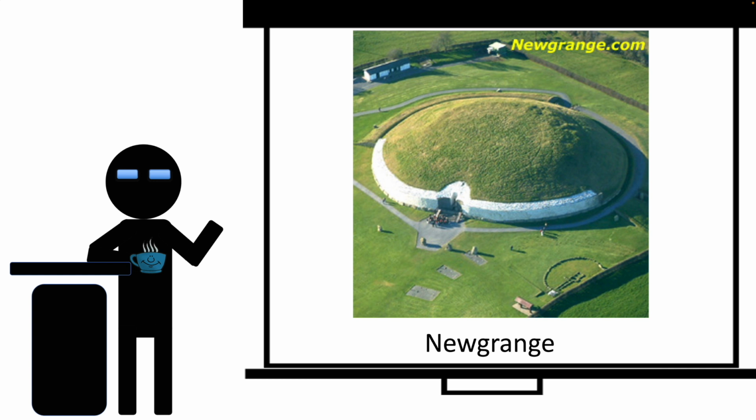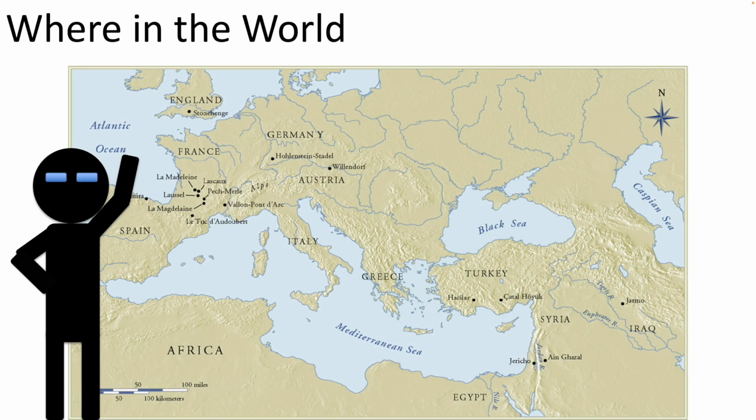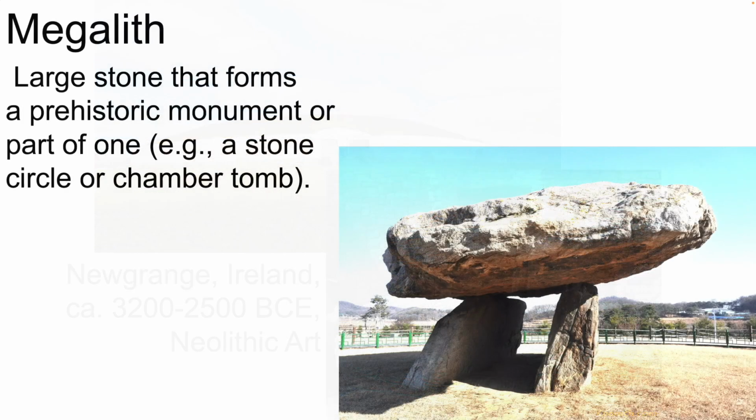Moving to Western Europe, I want to look at Newgrange, and we're actually looking at Ireland, which isn't even on our map entirely because Ireland is generally historically kind of irrelevant in a lot of ways. Even the Romans won't go to Ireland for several reasons, but Newgrange is an important site. It is a grave, a burial mound, and is the oldest burial monument that we have in the British Isles. It is a megalithic tomb.